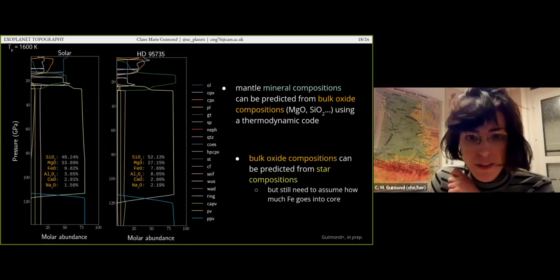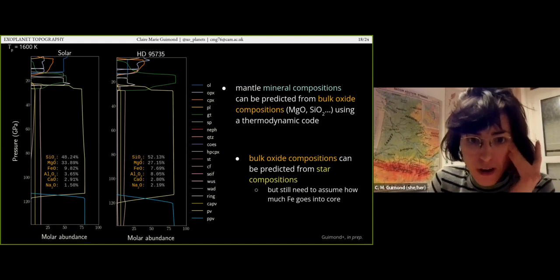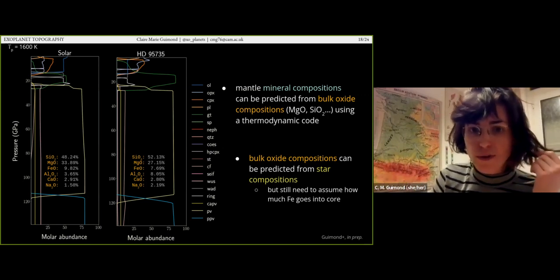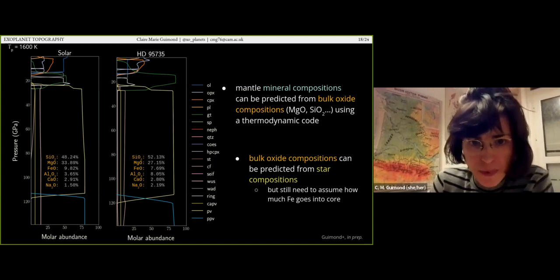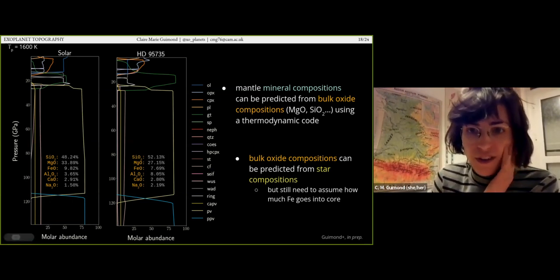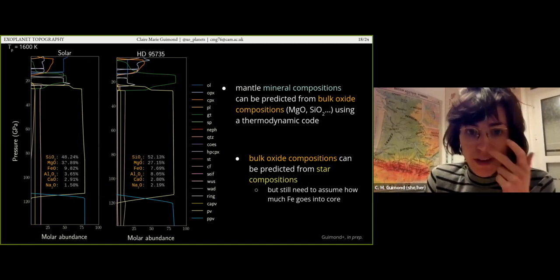So we can predict these bulk oxide compositions for exoplanets from the compositions of their stars, which are more feasible to measure. And that's because the ratios of refractory elements are to the first order preserved as planets accrete from the solar nebula. So I've replaced Earth's bulk oxides with the raw bulk oxides from the sun. And it's a bit different because we're not accounting for volatilization in this model yet, but you see in sodium especially, which is pretty volatile, it's different.